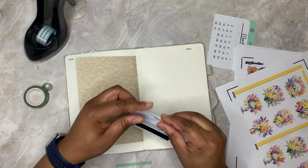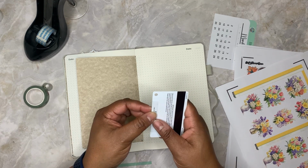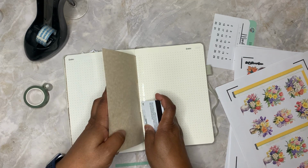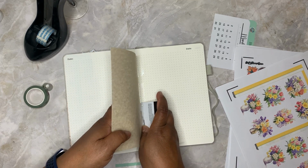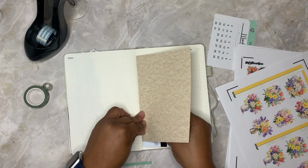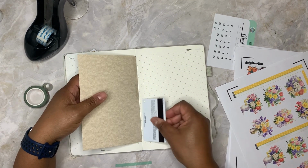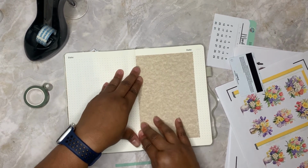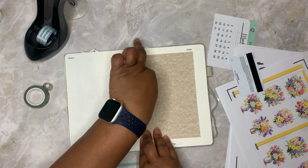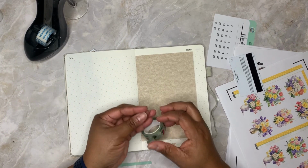So again, wrap that tape around the corner edge. And then you're going to get it lined up as best as possible and then go from there. And that, my friends, is a tip-in. So now it's part of my page, right? Like nothing's going. And again, you can decorate the front part if you want. Oh, these are little gnomes on there.